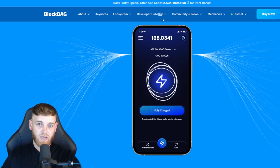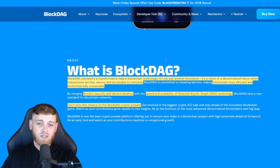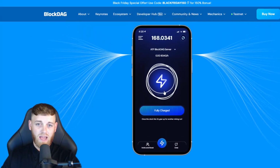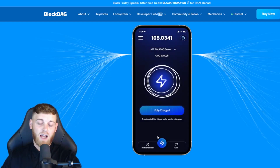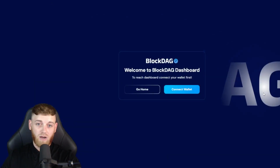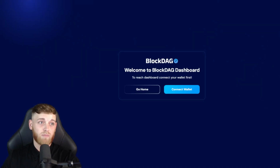I was having a little trouble with this. Here we go. So you can see they've already built the app. The UI is already built. So the pre-sale is not being used to actually build the app itself, because you can see it's all working here. We've got a really, really good demo here of this working on their website. So I do believe that this thing is built, and you can basically just mine away and become part of the ecosystem and earn passive income for doing so.